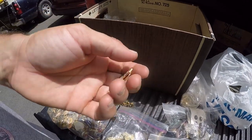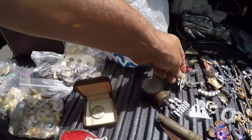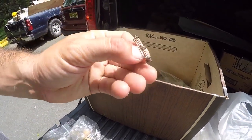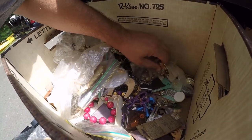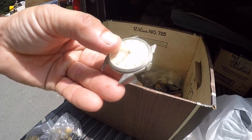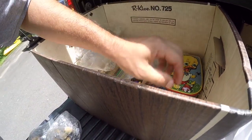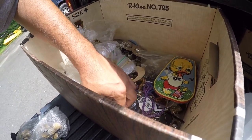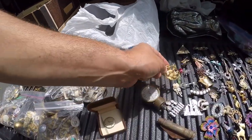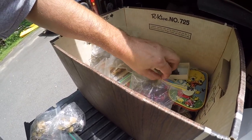I like the Husky pin. It's like a dog team. Put that with the pins. That looks like a bar for metal. The one thing I did see was lots and lots of watch parts in here. So that was something else that I thought was pretty cool. Little tassels. I'm trying to think, there was, oh, here's another watch.